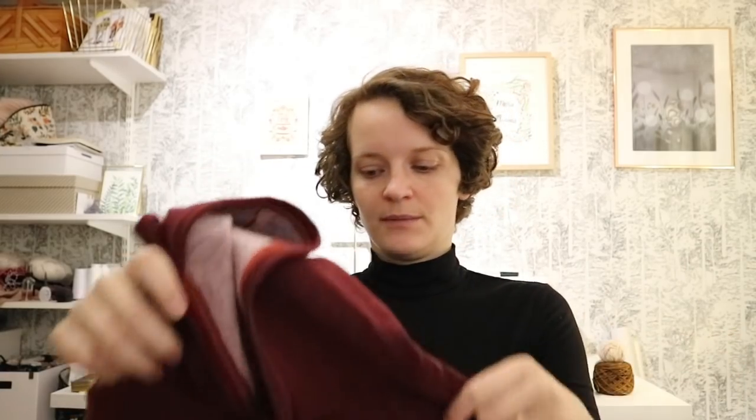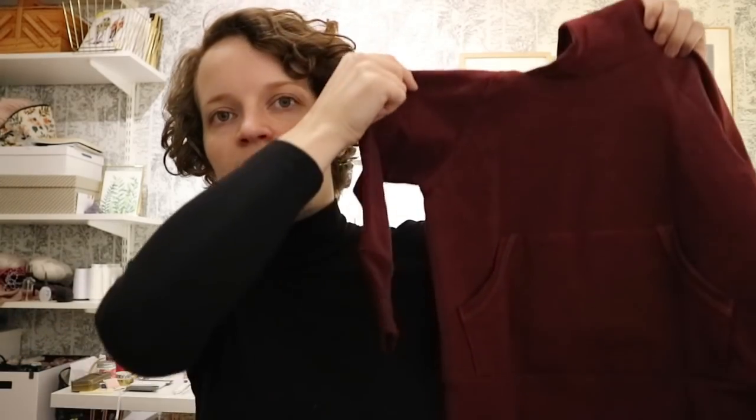So 3 sizes, 3 different sweatshirts. Here they are, all finished. I made the smallest version, size 3T, for my niece, who is going to be 2 in March. But I decided to make the 3T because when I asked her mom what size she was wearing, that corresponded to the closest measurement. And it's always good to size up a little bit for kids, I think, because they'll grow.